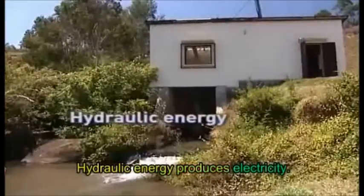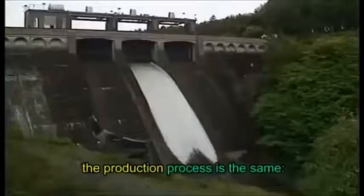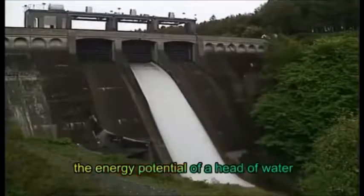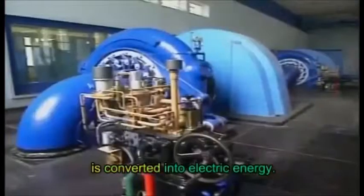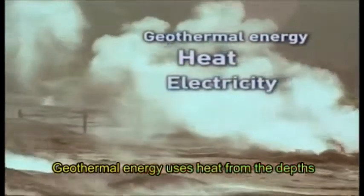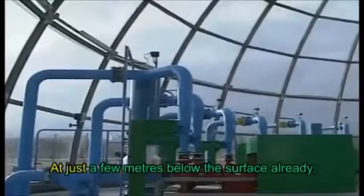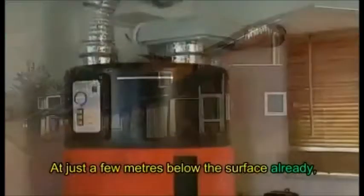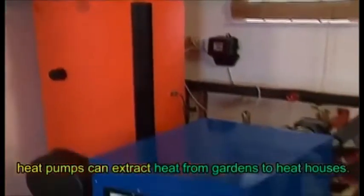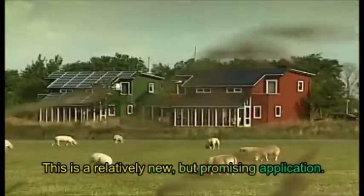Hydraulic energy produces electricity. Small hydraulic plants or big dams, the production process is the same. The energy potential of a head of water is converted into electric energy. Geothermal energy uses heat from the depths of the earth to produce heat or electricity. At just a few meters below the surface, already heat pumps can extract heat from gardens to heat houses. This is a relatively new but promising application.